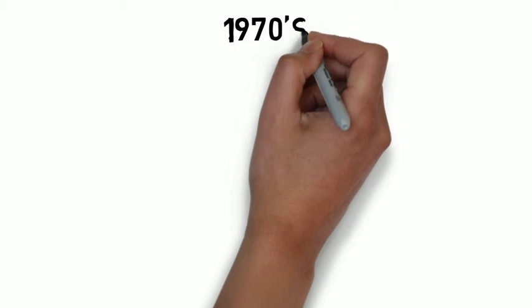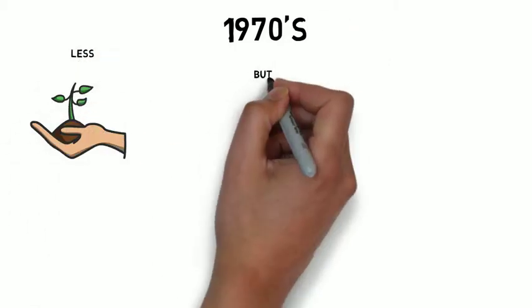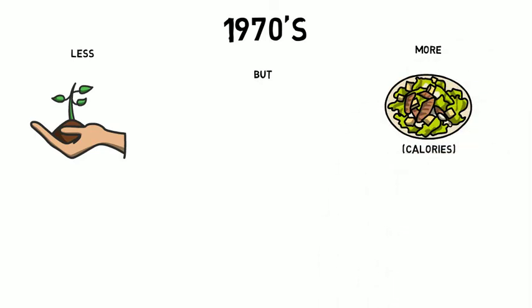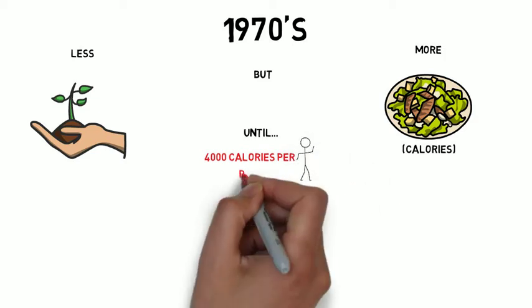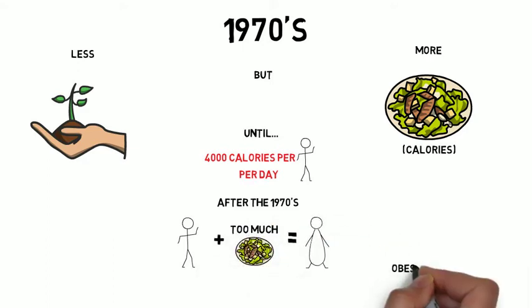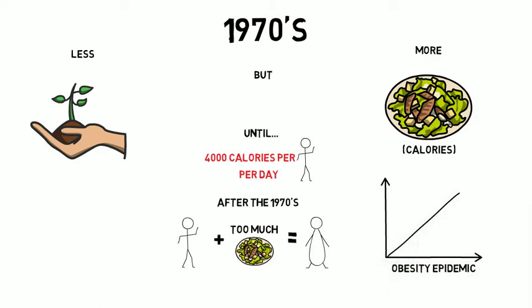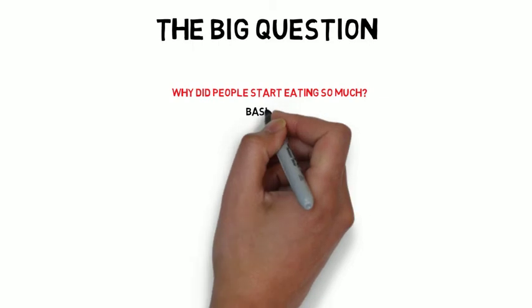But then the 1970s rolled around, and all of a sudden, even though people were doing less work than ever before, the amount of calories consumed per person per day began to increase all the way until 2010 when it reached 4,000 calories per person per day. So after the 1970s, many people began to eat way more than they needed to, and as a result, the obesity epidemic took off and still continues to this day. The big question here is, why did people start eating so much all of a sudden?